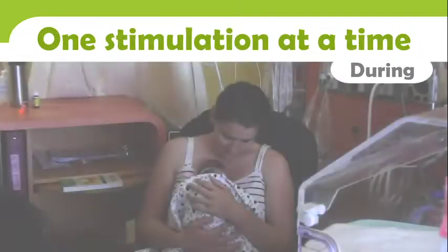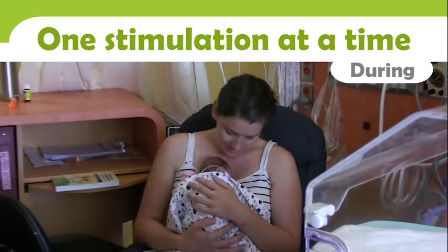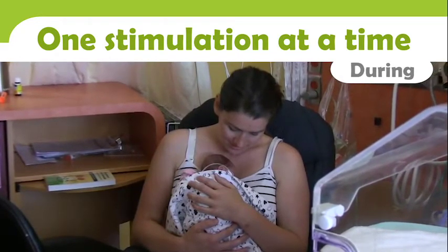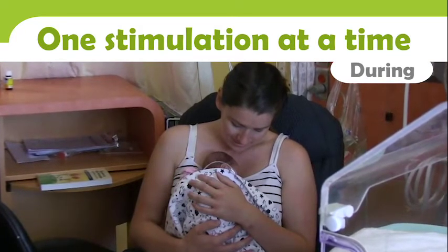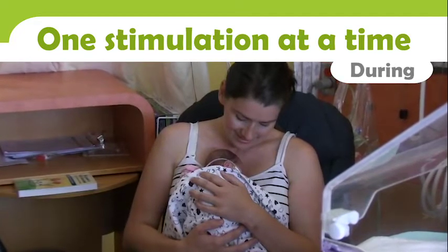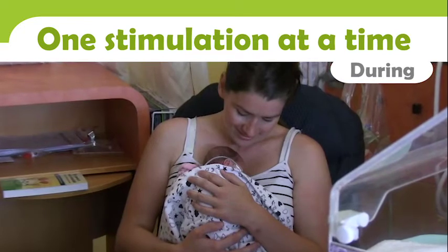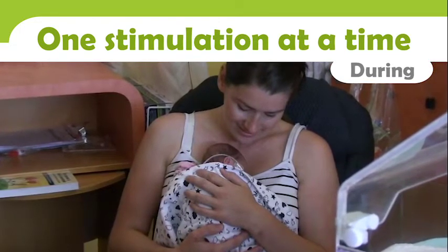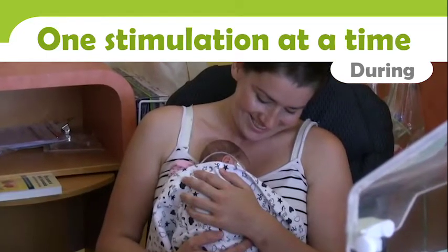One stimulation at a time. Once you are settled into the chair, rocking chair, or zero gravity chair, take a moment to give your baby time to recover. Usually, it takes 2 to 5 minutes to see if the baby has tolerated the transfer. If your baby is showing signs of stress, for example changes in his or her vital signs, do not hesitate to apply the soothing methods described in leaflet number 6, in order to give him or her time to reorganize.